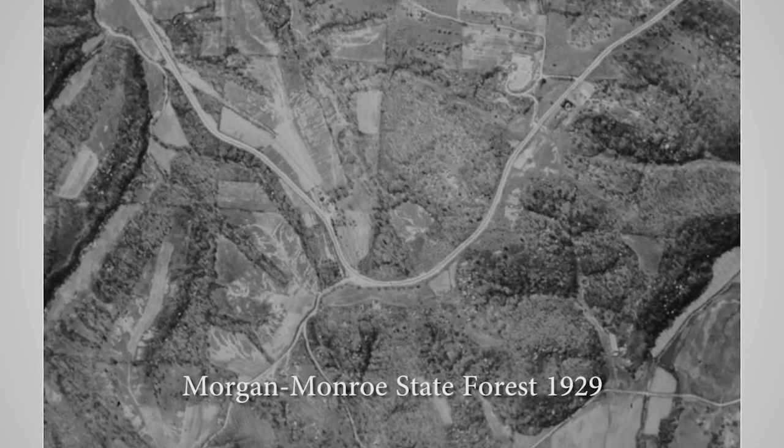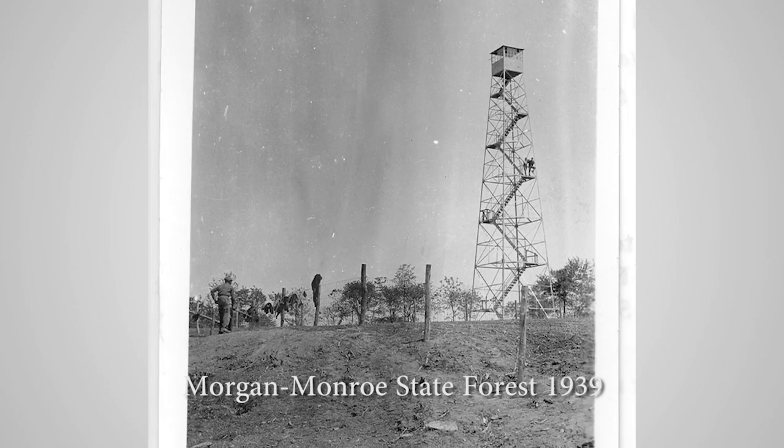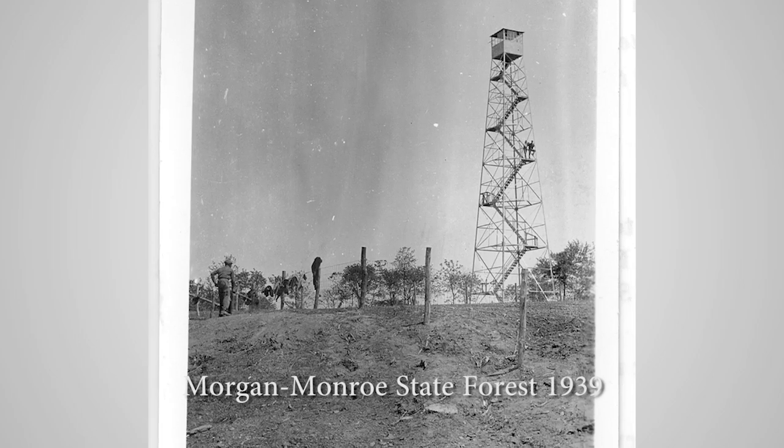We're here at Morgan-Monroe State Forest, and some of this area that you see today looked much different back in the early 1930s when the state acquired the land. If you look at the photos from back then, a lot of the area was bare trees, there was a lot of erosion, and the area just was not very productive.